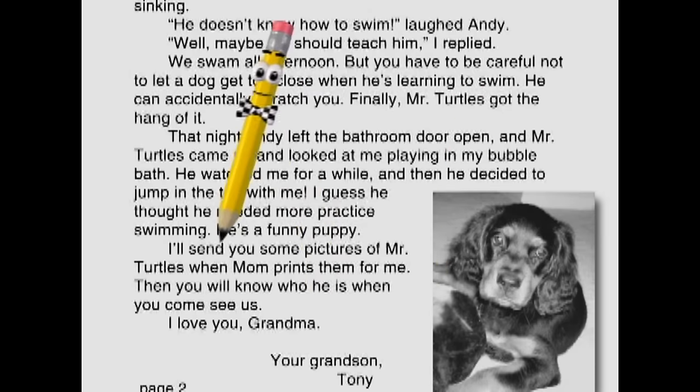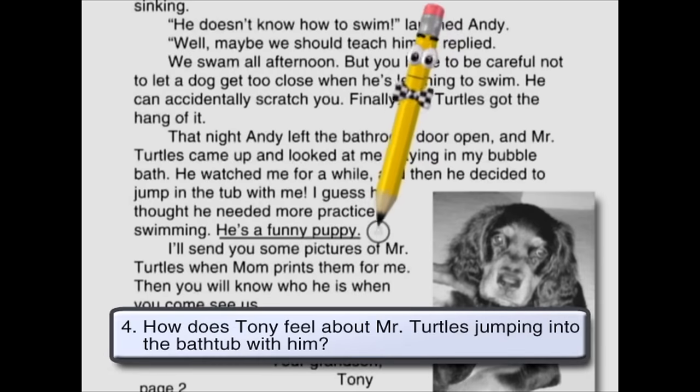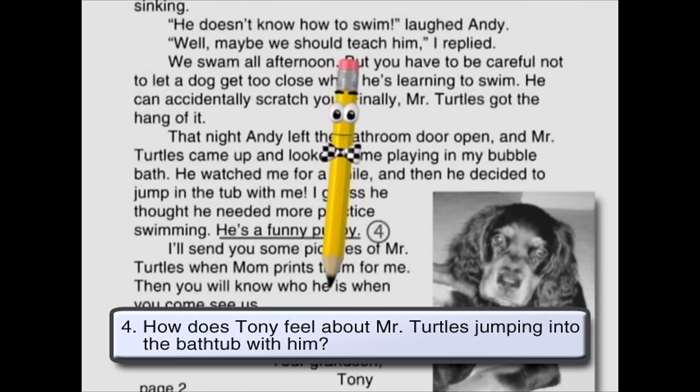Do you see what I see? Underline that last sentence. It helps us to answer question number 4. Notice that we do not always find answers to the questions in order as we read.